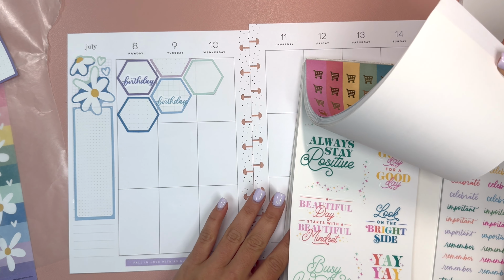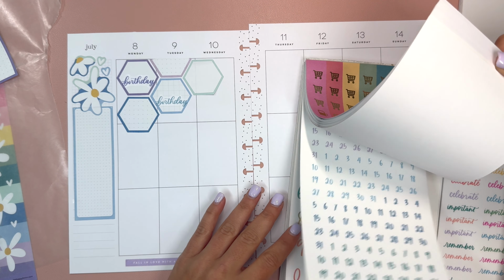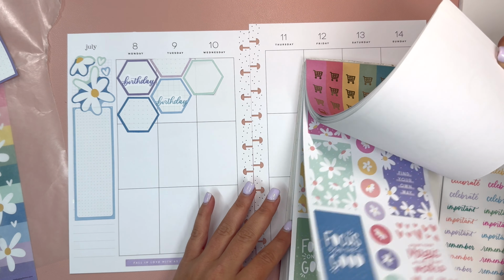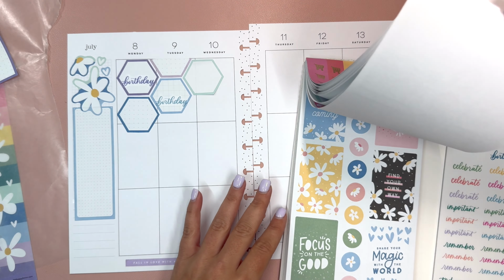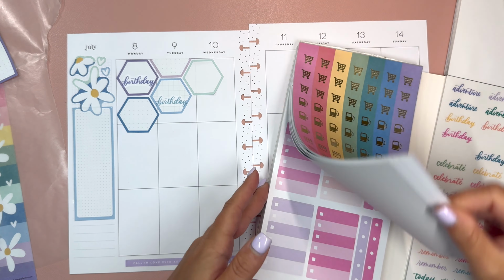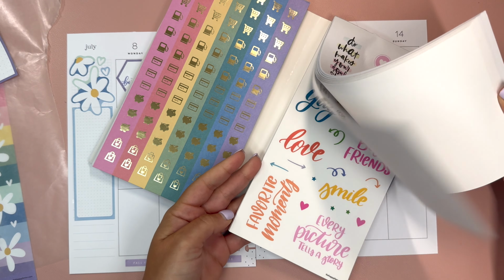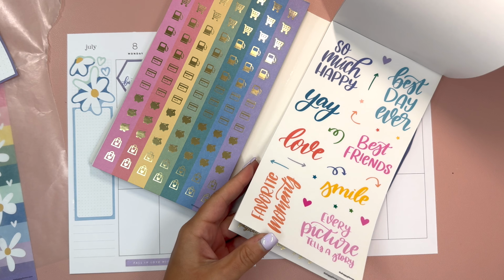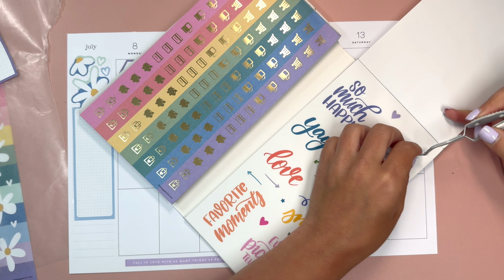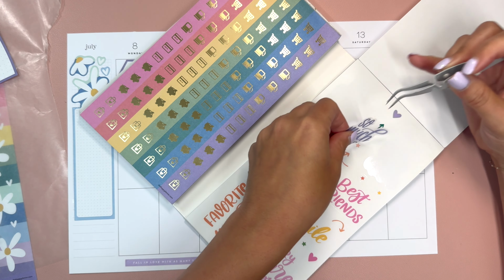All right, now what I need is some sort of checklist. What do I want to use? Trying to decide what I'd like to use for a checklist. There's also some really nice quotes here, and I know that there's quotes on the other side. I like best day ever. I think that we're going to use this somewhere. I also like so much happy because it's a lot of celebrations this week.